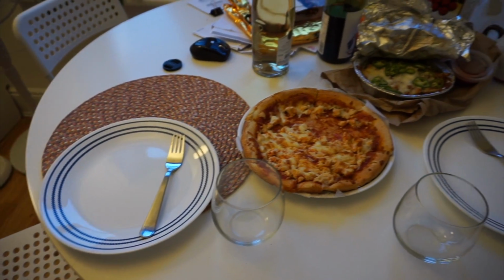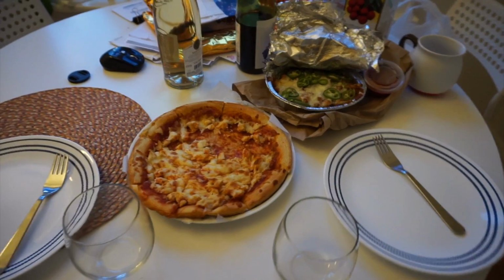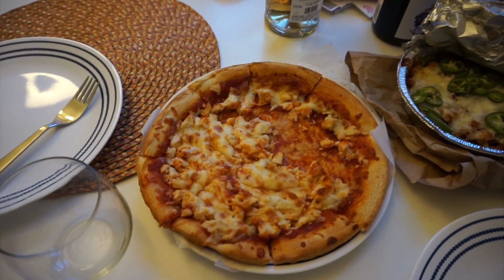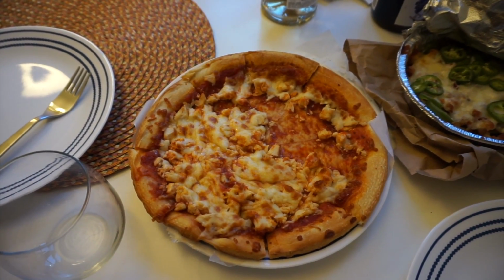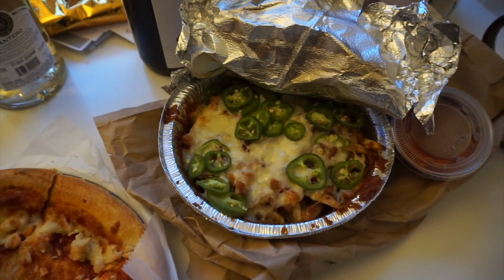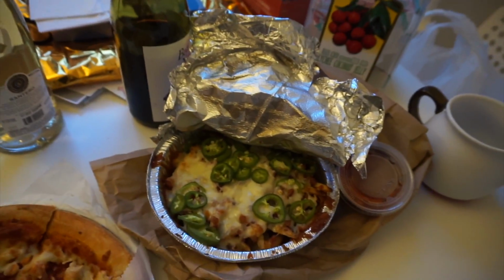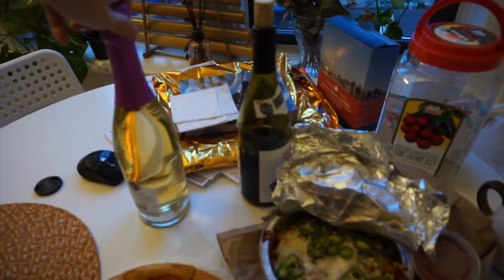This is our Gilmore Girl Marathon dinner. We decided to go for something that Lorelai and Rory might eat. This was supposed to be a buffalo chicken pizza. Apparently some of the cheese absconded. And then this is loaded nachos with jalapenos and bacon and loaded cheese. Fries. Oh, fries. What did I say? Nachos. Oh. Which would be also very good. Yes. Girly. That's true. I think they would have gotten more for fries.